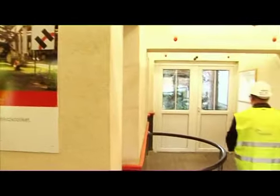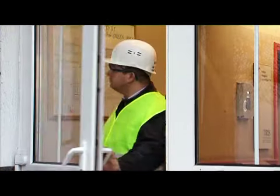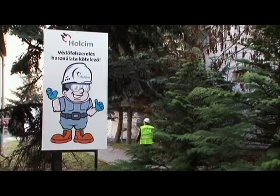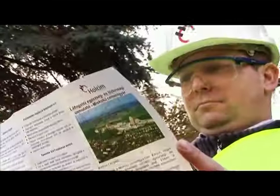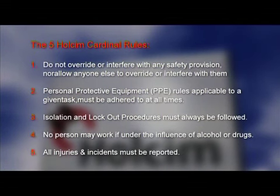There are 5 main rules for the employees, contractors and visitors to observe in order to increase safety at work. Breaking them involves grave sanctions. The 5 Holcim cardinal rules.